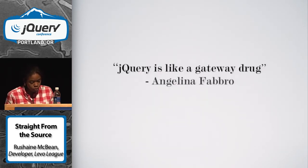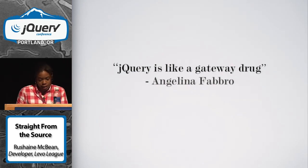So to quote Angelina, who's speaking later today, jQuery is like a gateway drug. And that is exactly what I did for that application. I was running high on how easy it was to just get things done. I was so wrapped up that I just let everything happen in that one function, and all my code was tightly coupled. On any given line there was either presentation, data, user interaction, or application state happening, which made me want to just not bother doing a second version of that app.